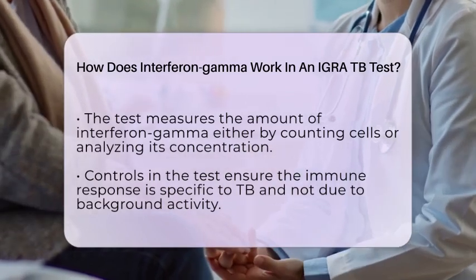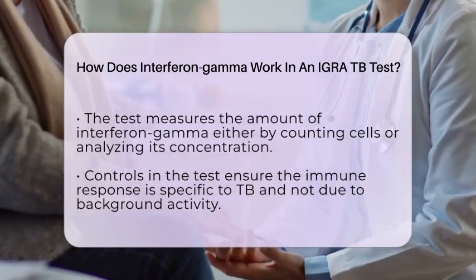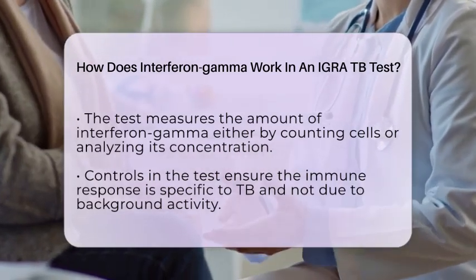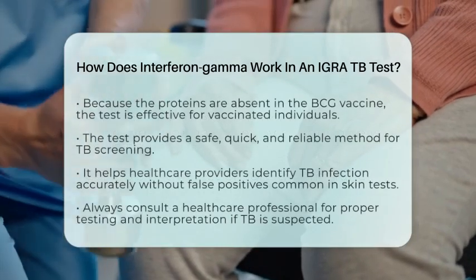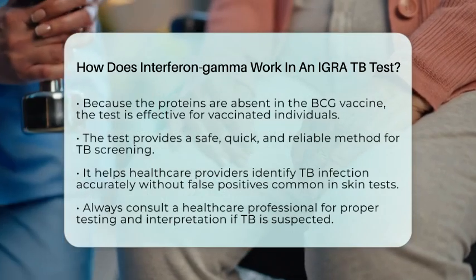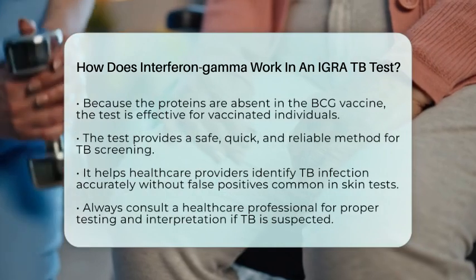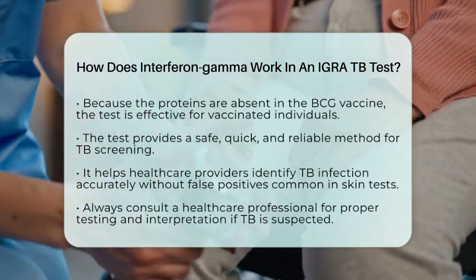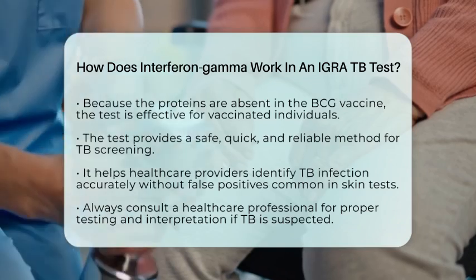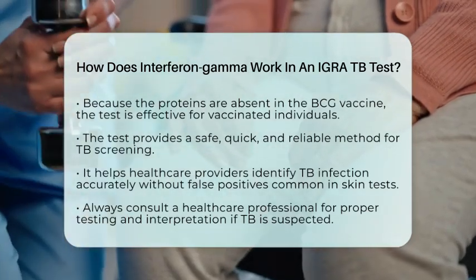Because the proteins used are not present in the BCG vaccine, the IGRA test is especially useful for people who have been vaccinated and might otherwise get a false positive with traditional skin tests. So, in simple terms, interferon-gamma acts as a marker, showing whether the immune system has recognized TB proteins. This allows healthcare providers to identify TB infection accurately through a blood sample. It's a safe, quick, and reliable way to screen for TB, especially in people at risk or those who have been vaccinated.